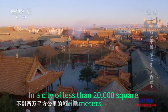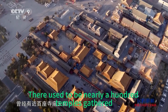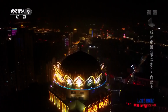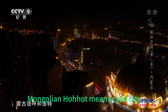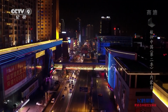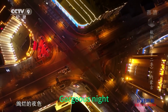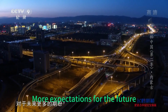In a city of less than 20,000 square kilometers, there used to be nearly 100 temples gathered. Mongolian Hohhot means Cyan City. Now Hohhot's face is more and more beautiful, with a gorgeous night, and people who set the city on fire, with more expectations for the future.